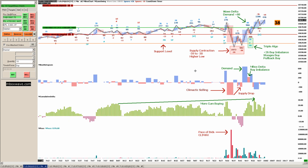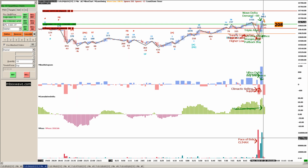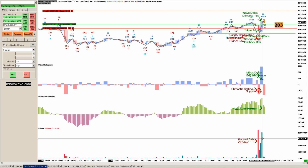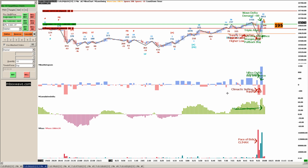All right. So let's see what happened on that 5 minute chart. Yeah, so look at that. This ended up being effort no result. And on the 5 minute chart, we're looking at the pace of offers expanding. All right, well, this is interesting. We'll see what happens here.